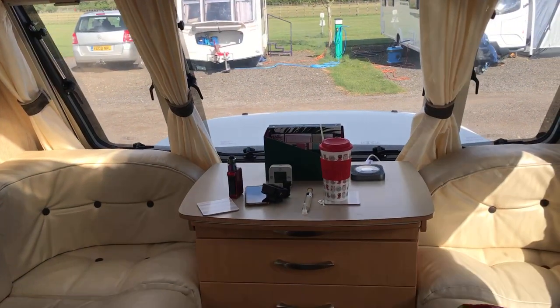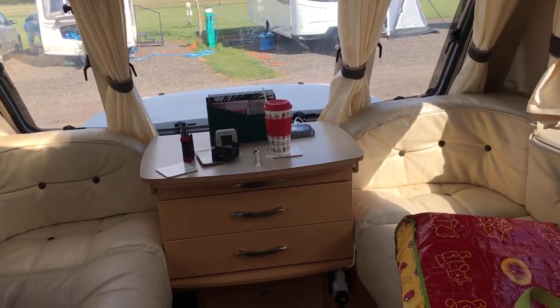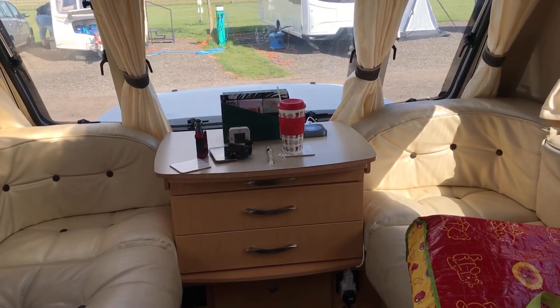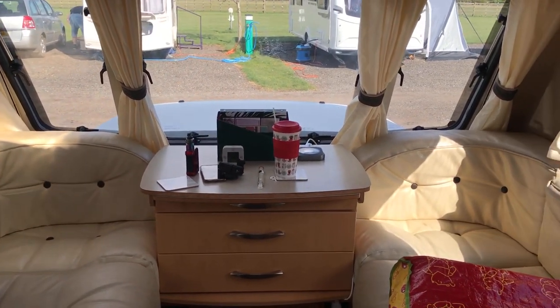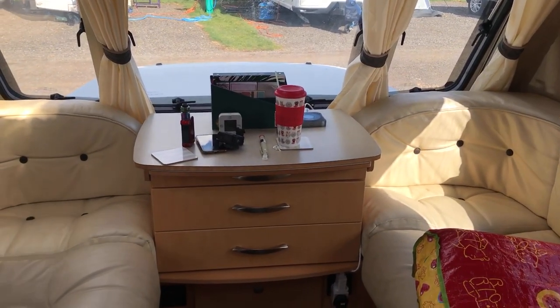Yeah, hubby's just gone over to this other caravan to see if he can help out. They've got a few problems, bless hubby. He's always anxious, but he doesn't mind helping people out once he's set up and everything.